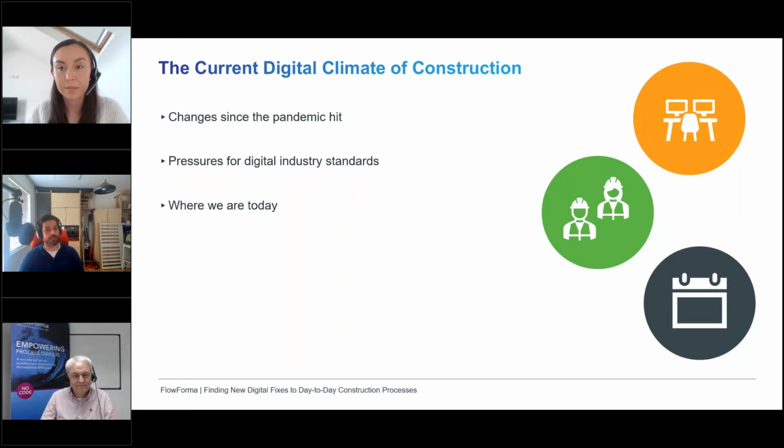And I think now that people have realized that it's achievable and that there are benefits to it, now that things are opening up further, people are realizing digital is 100% the way that we need to go. And we can see that there are huge benefits that we're only scratching the surface of as an industry compared to other sectors within the economy.